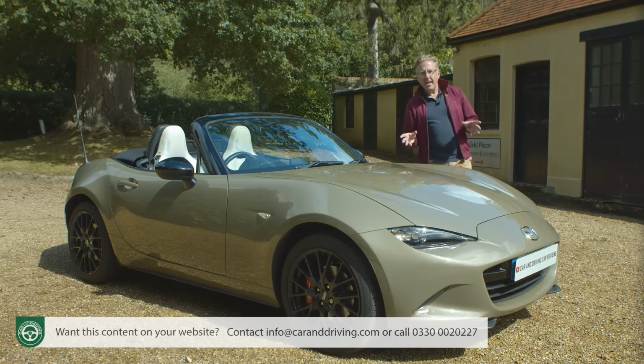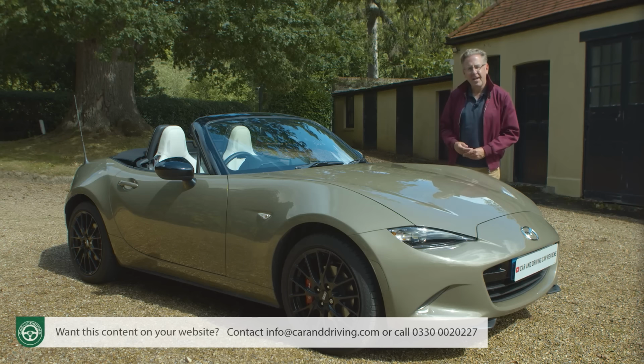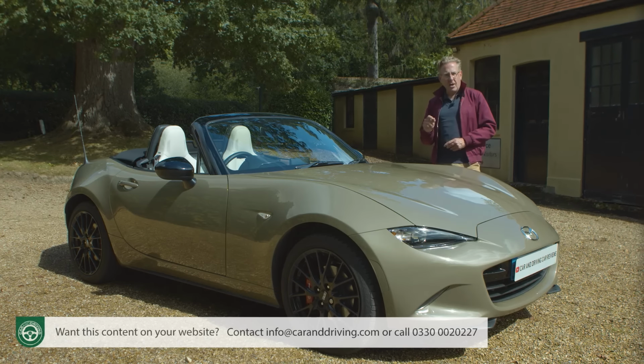So, you've got the idea then. Exclusive Line trim gives you most of what you'll really need in this car. Still, you might like to further treat yourself, in which case, this top Homura variant is ready and waiting to tax your checkbook a touch further.